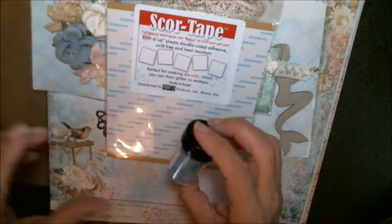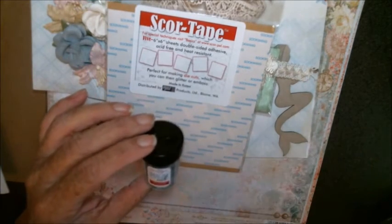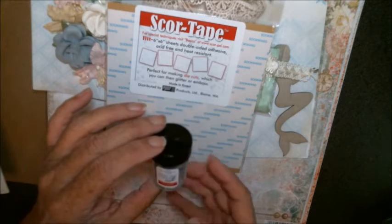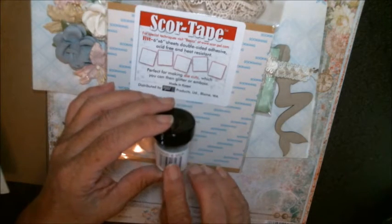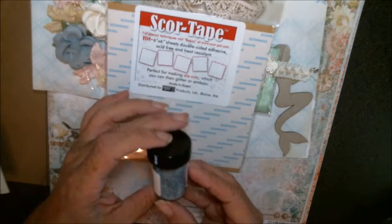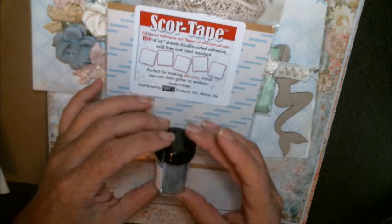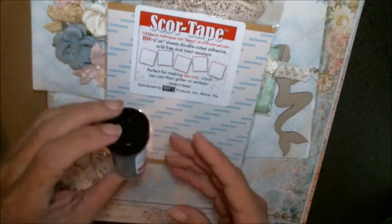She had the same idea I did with the mermaid chipboard die, and sent me some Blue Fern Studios Imagine Ink embossing powder. It's called Sand and Sea, and it's like a grayish silver, but not really, like a mixture of it. So that's going to be beautiful. Can't wait to see how that comes out. Oh, that's going to be gorgeous.